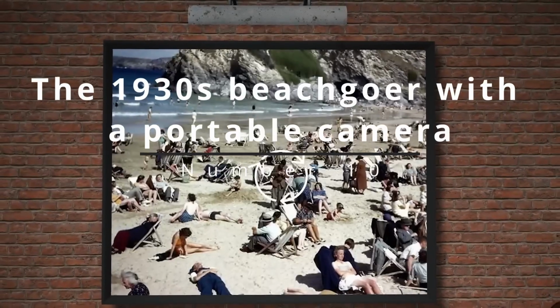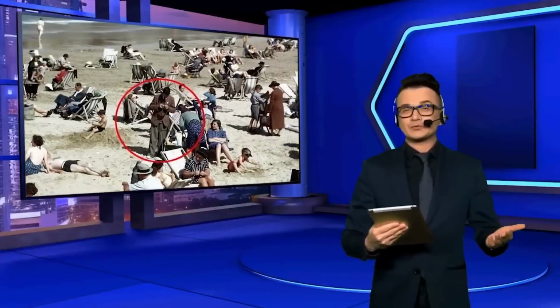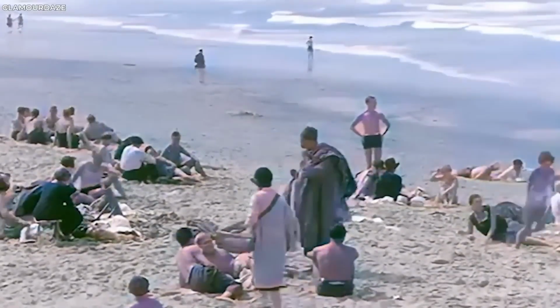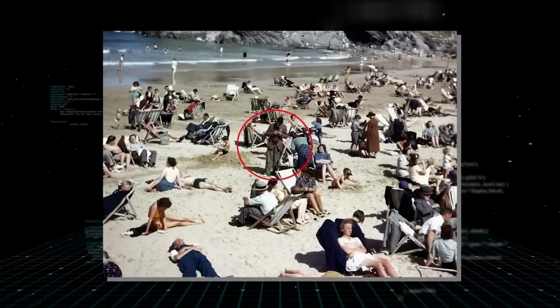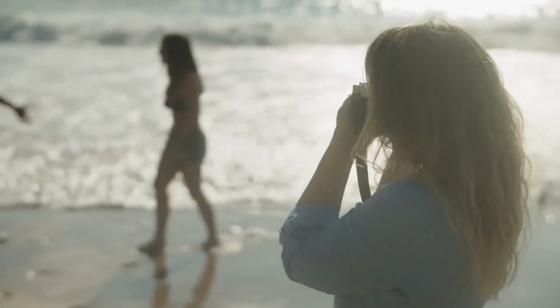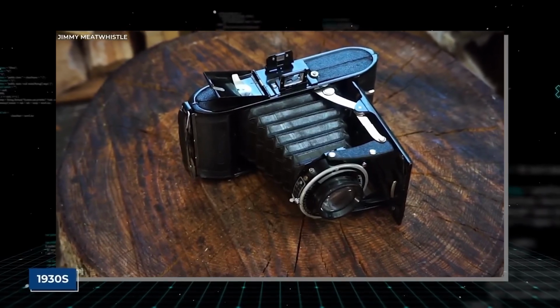Number 10. The 1930s beachgoer with a portable camera. In a 1930s beach photograph, amidst swimmers and sunbathers clad in period-appropriate attire, there's a curious detail that stands out. Among the crowd, there's an individual holding what seems to be a portable camera, remarkably similar to modern gadgets. This intriguing anomaly has sparked debates about possibly capturing a time traveler in the picture.